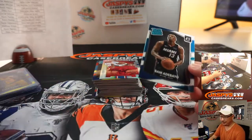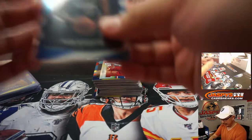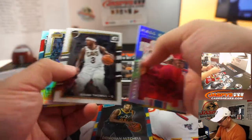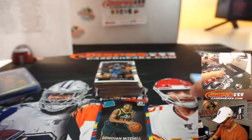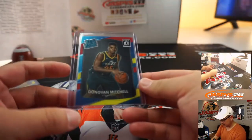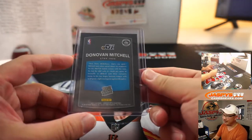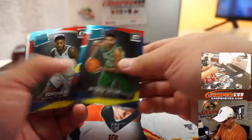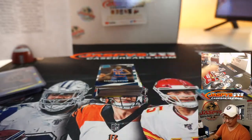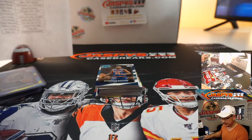I'll turn around. Bam Adebayo going to the Heat, Kevin. Another Donovan Mitchell for Kevin and the Jazz. I mean, you've got to grade these too to get the max potential out of it. Another Jayson Tatum. Hopefully one of these comes back a 10, right? That's the idea.